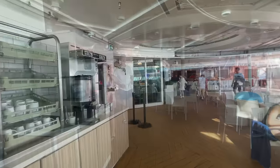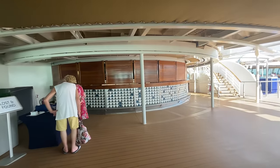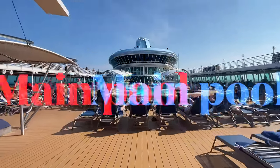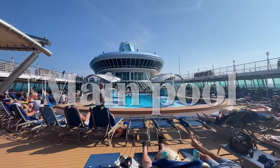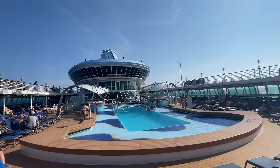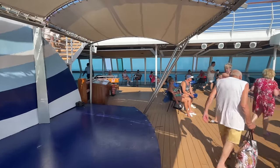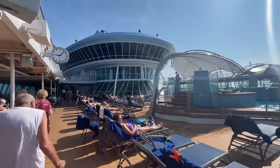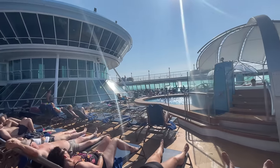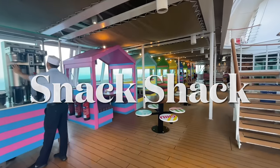Just outside Islands, you can help yourself to coffee, tea, water, and juices. The highly imaginatively named main pool. I mean, at least there's no denying what it is. Pools are filled with salt water each morning and heated to a good temperature. The snack shack is open for breakfast and lunch.